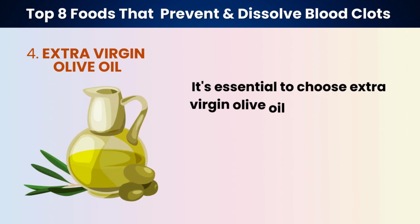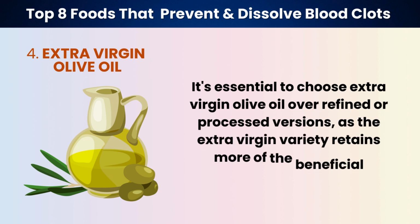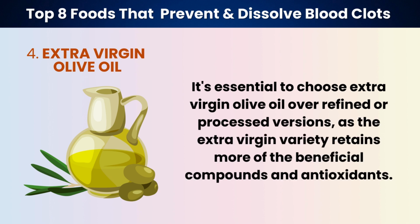It's essential to choose extra virgin olive oil over refined or processed versions, as the extra virgin variety retains more of the beneficial compounds and antioxidants.